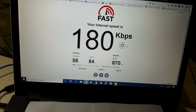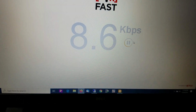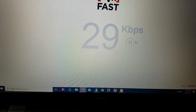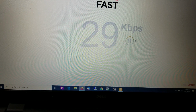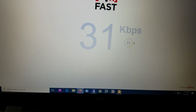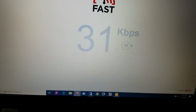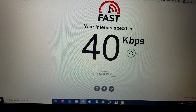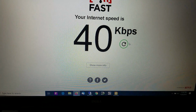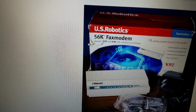This can take a while. Let's see what it does. It's thinking. This is kind of a reminder of dial-up days. Remember the old US Robotics Sportster modems, 56K? I remember you could buy a chip to upgrade them to 128. Boy, we thought we were flying then, 128 kilobytes a second. That came back at 40 kilobytes a second. Oh geez. So, back to the old dial-up days. See, these were 56K modems.